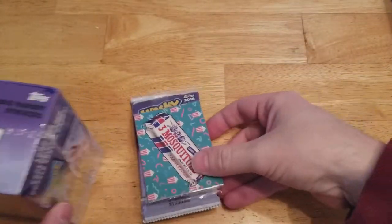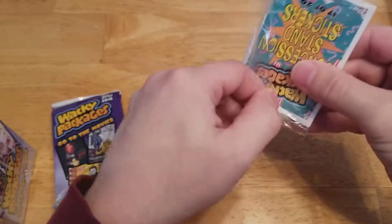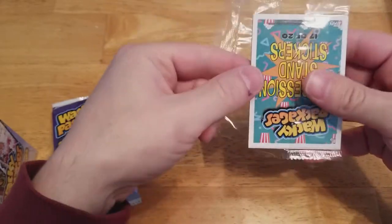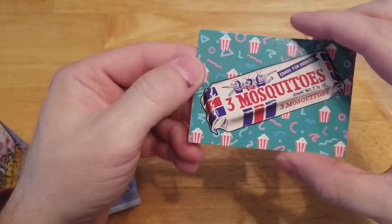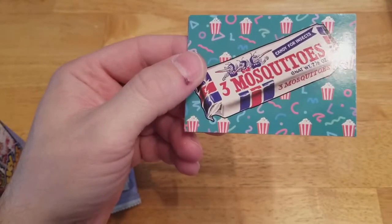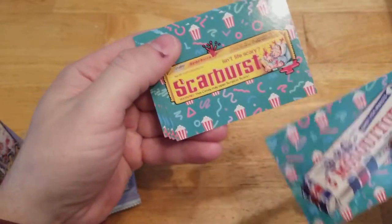All right. Got the concession. And like I said in one of my earlier videos, if you guys aren't aware already, I'm sure a lot of the Wacky Packages collectors are. The retail packs have the small screen inserts, which I really like. Of all the inserts that you can get from retail, I think those are the coolest ones. These are neat, but I just like those for some reason more than anything else.